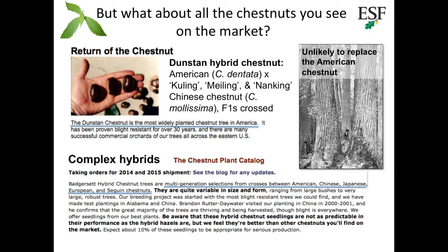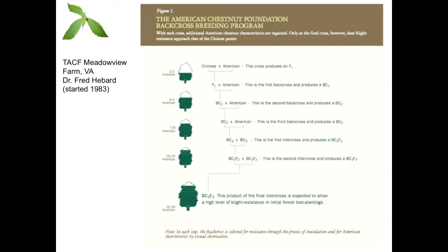Now, this is fine. These trees are okay if you want a tree as an orchard tree or something you can plant in your yard, but these trees will not survive in the forest. They are not adapted for our eastern ecosystems, and they will not grow like the American chestnut.